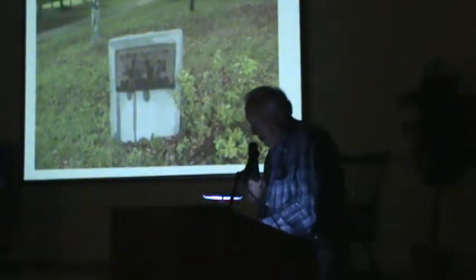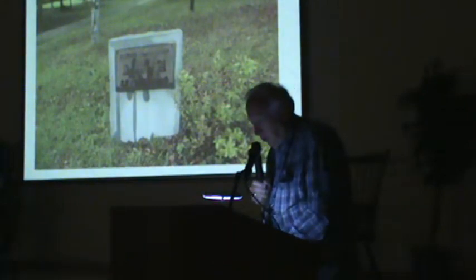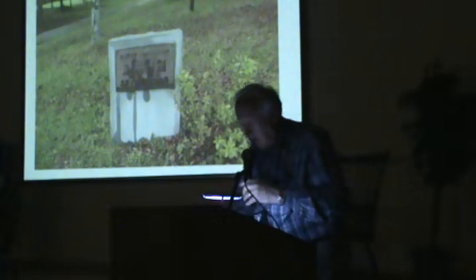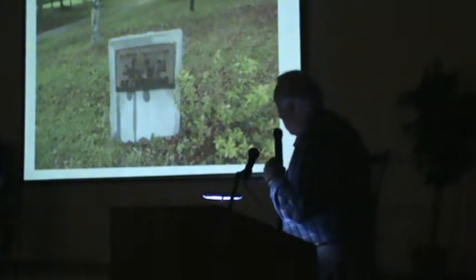The marker up here, the inscription on it says, "A burial place for Colonel Hezekiah Maham, a native of St. Stephen's Parish, Berkeley County, South Carolina, born in 1739, died in 1789. He was a distinguished soldier and patriot of the American Revolution." And I think quite often people end up being remembered for something such as the tower, as opposed to what they really did that made it worthwhile.